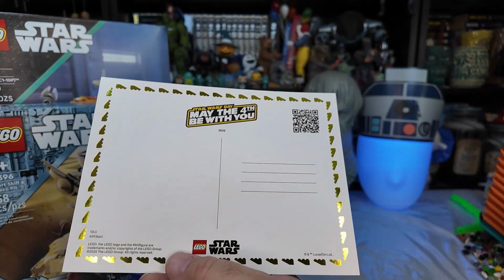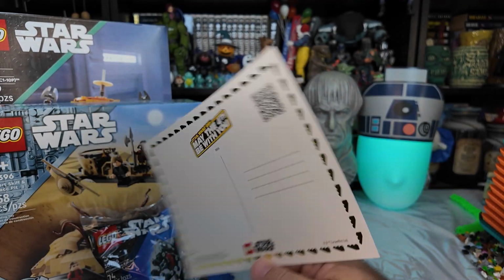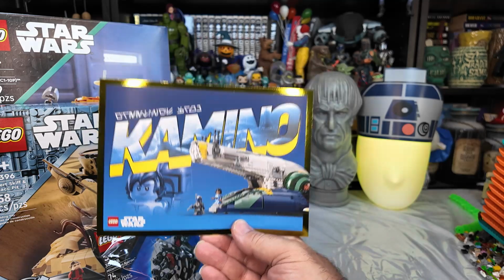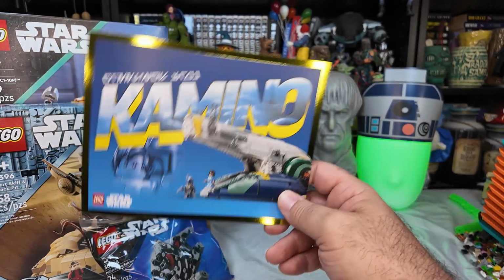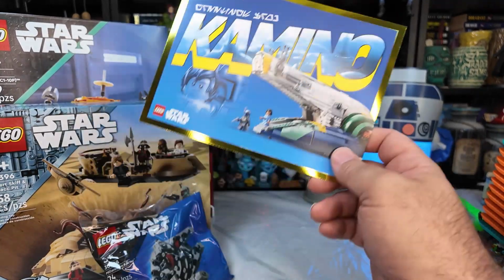But it's lined with little gold LEGO. May the 4th be with you. And it does display the new version of Jango Fett's ship, the Fire Spray, or Jango Fett's Fire Spray, because Fire Spray is the name of the type of ship, not the name of his ship specifically.